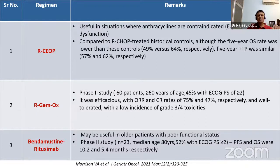But if we try to manage with the chemotherapy arm, let's see what is happening. If we replace doxorubicin with epirubicin, this can be a possibility, especially in patients where we know that anthracycline is contraindicated with cardiac dysfunction. Sometimes we used to use mitoxantrone. But if we compare to the historical control, the overall 5-year OS was lower than these controls, and TTP was similar in both subarms. So whether you replace doxorubicin with epirubicin, the difference is not very stark or not significant, so that we can replace it in a conventional R-CHOP.